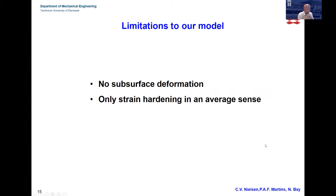We realize there are limitations to our model, especially the fact that we do not take subsurface deformation into account, and we only take strain hardening into account in an average sense. Much later, we established a project with Chris Nielsen as postdoc, Paulo Martins and I, aiming to solve these deficiencies by establishing a finite element model of the asperity deformation, taking subsurface flow into account.